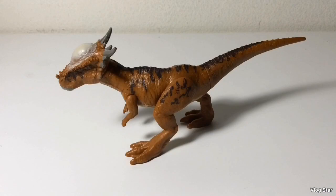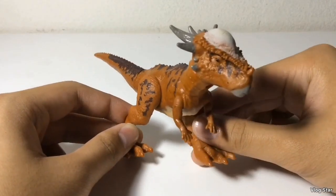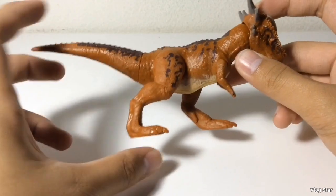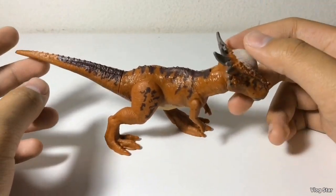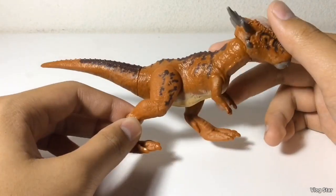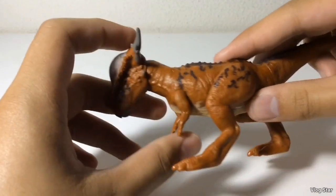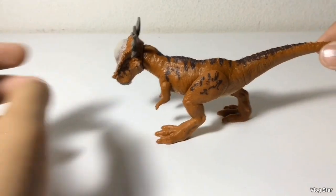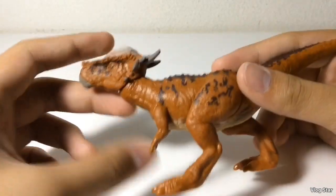Coming in at number 3, we have the Wave 2 Stygimoloch, Stygi figure. And I really like this one. The reason why it's my 3rd favorite is because the head sculpt on this is very movie accurate. And I also like how it's in a running pose. Like the Gallimimuses, I like how Mattel made one Stygi figure neutrally posed and one of them in a running pose. Since this one's in a running pose, you can make dioramas or do toy photography of Stygi ramming through the mercenaries or other dinosaurs.